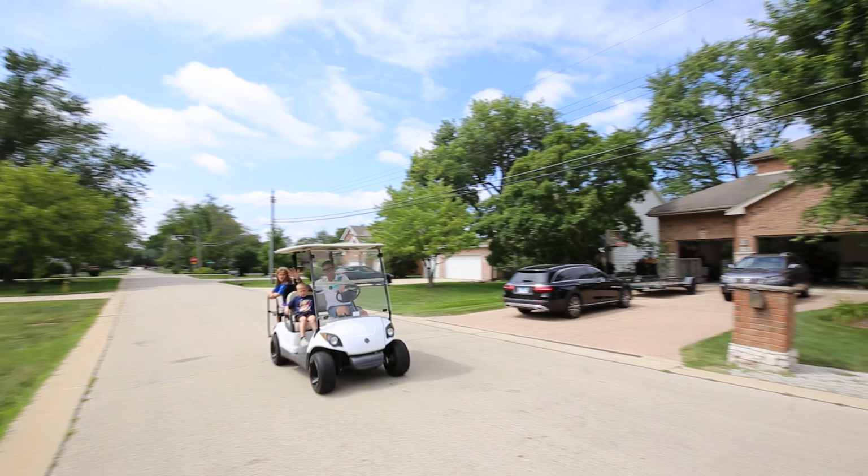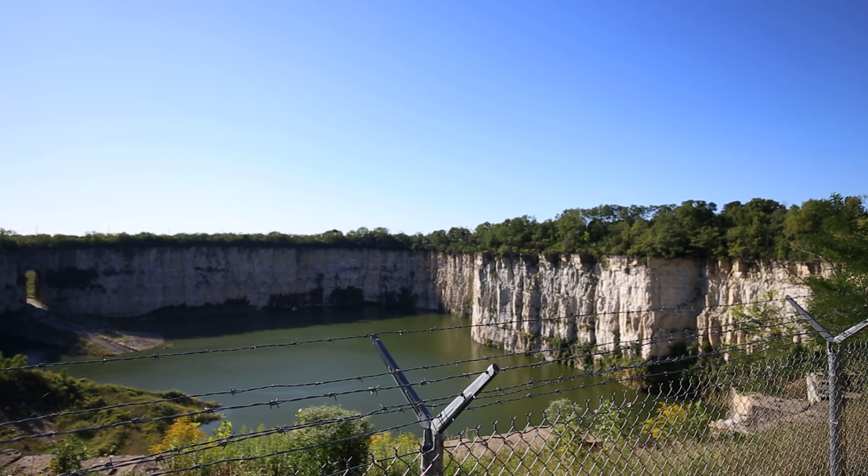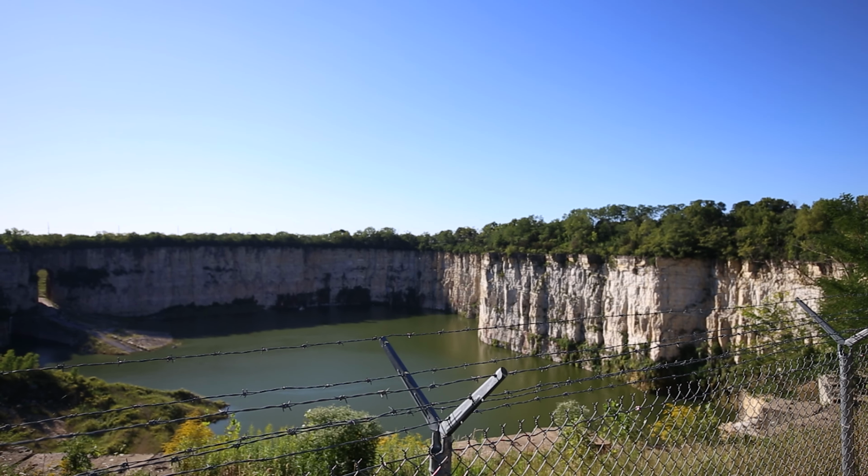So I'm going to show you a cool spot here in Elmhurst. This is Elmhurst Quarry. It was converted into a water detention facility. There's a Salt Creek that runs nearby, and there used to be issues with Salt Creek flooding Elmhurst residences. By converting this quarry into a water detention facility, they eased up those problems. There's no more problems with flooding. And it's actually a pretty cool overlook, really nice spot.